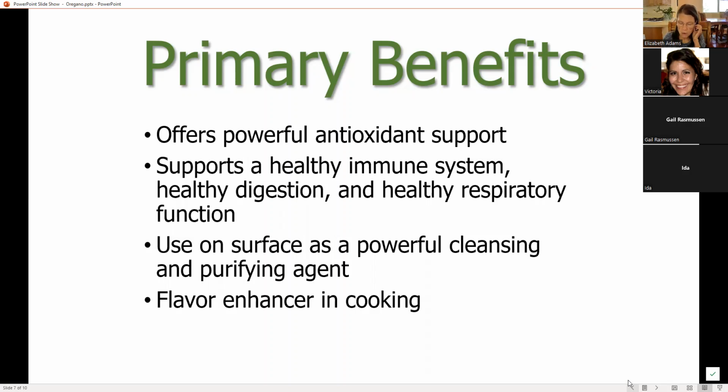You can put 10 oregano oil drops in a 16-ounce spray bottle with water for a surface cleaner. And that combination can be used even on natural stone. So this is one of those things, the powerful cleansing and purifying agent. Remember, if you don't have your On Guard concentrate and you don't have your Abode, oregano is a good substitute, but I really like my Abode and my On Guard. So it's a great source of antioxidants.